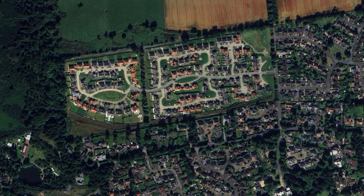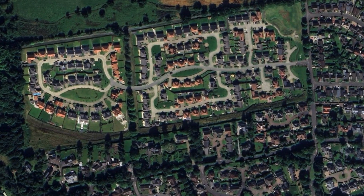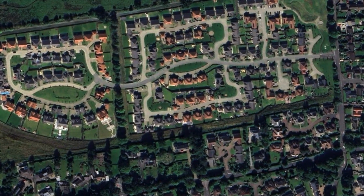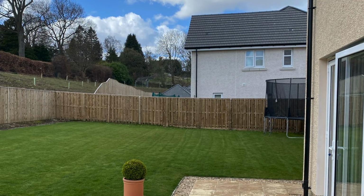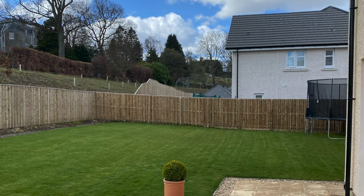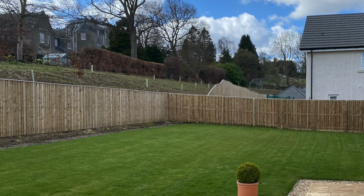The client's house is part of a new suburban development on the west side of Edinburgh. When I first met the client in 2021, there were still houses under construction at the end of the street. The back of the house faces south, with a steep hillside just the other side of the boundary fence. The rear garden is private, and the client wanted to create a space that would take advantage of this.